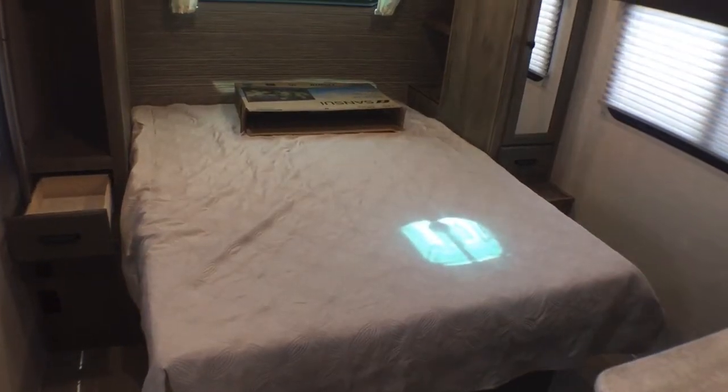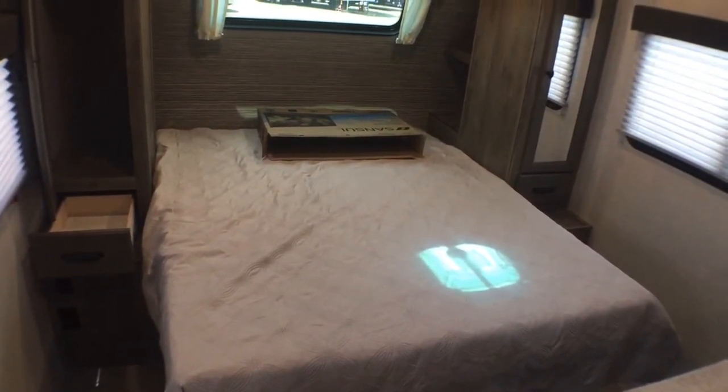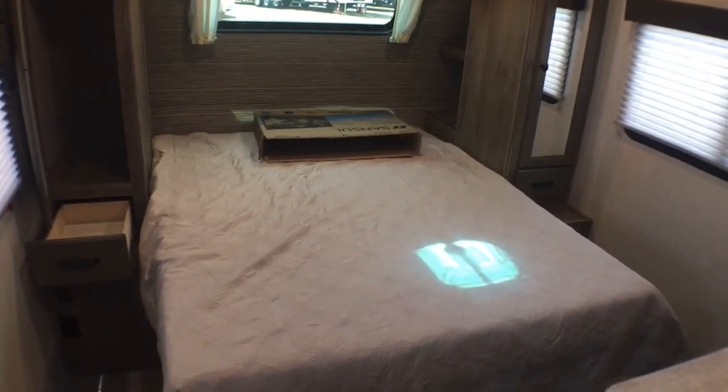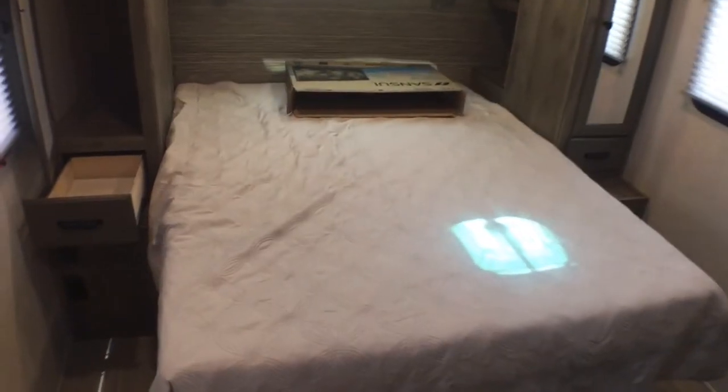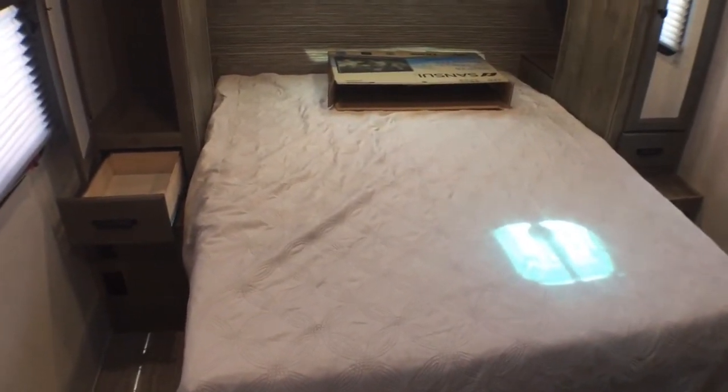Now, I get it. Not everybody sleeps like a 2x4, but I think a lot of people will like the size of this bed since it is residential, and you can actually get a good mattress for it.